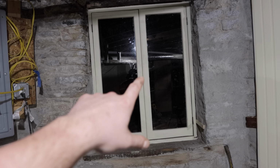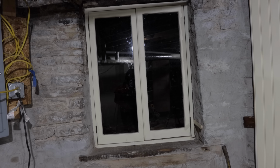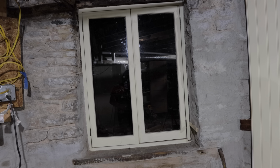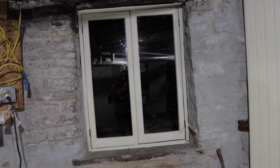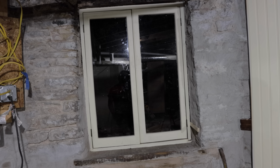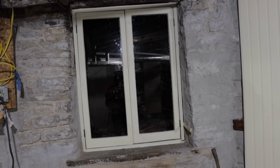Of course, you also might notice that I'm missing the hardware that keeps this window shut. And that's because all of the hardware for these casement windows down here in the basement, I think out of the 7 windows, there are 2 matching pieces of hardware. And of course they are, well, they're not nice pieces. But overall, everything's looking quite nice.